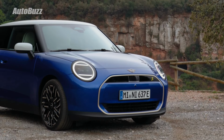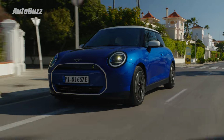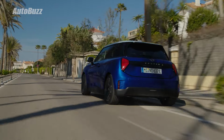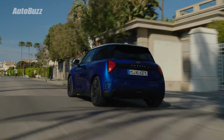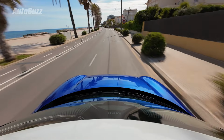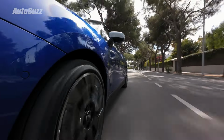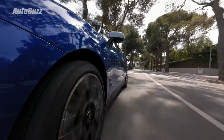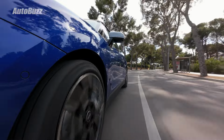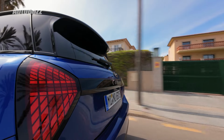The biggest takeaway here is that even with a new electric heart, Mini clearly hasn't forgotten what this car is all about. The Mini Cooper has always been about fun, about character, and sometimes about fashion. And the best part with this one is that it's got all of that, but now with a bigger battery and more range. It is a good omen for what Mini's future might be, because their goal is to become an all-electric brand by 2030. And if what we have here is a sign for what's to come, well then, sign me up.